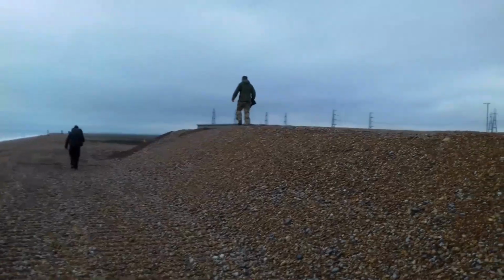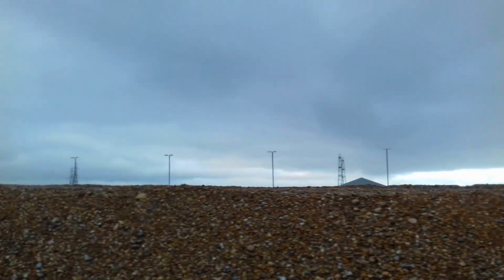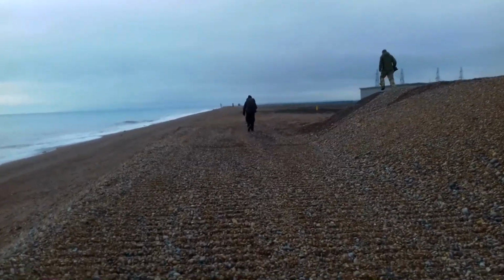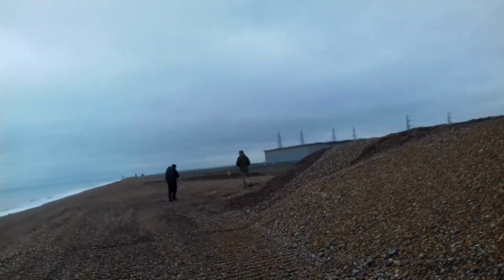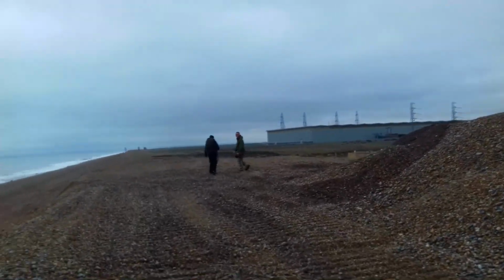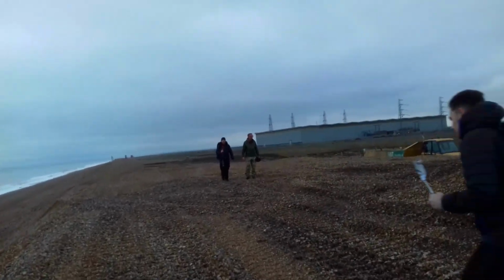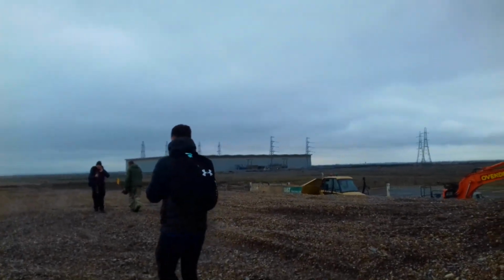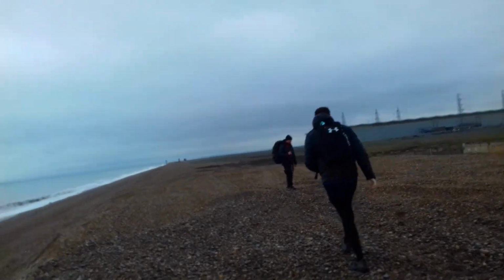Okay, we're heading past the power station now, which is back that way where Jake is, and it's a lot quieter here. There's not a lot going on, so yeah, we're probably going to find a suitable spot to camp around here, and then come back a little bit later with our stuff and set up. I've just seen a fox in the distance. So yeah, much better along here.